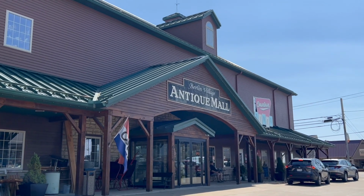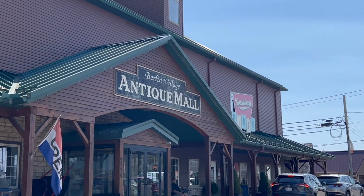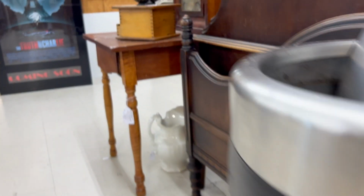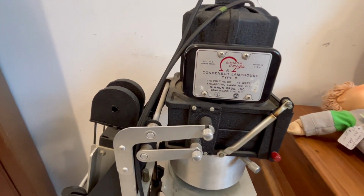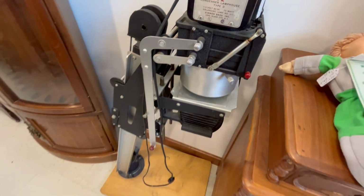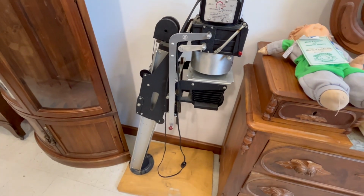The last stop of the day is the Berlin Village Antique Mall. Two stories with many vendors. Right away we see a movie house marquee sign. Nice. Here's a Simon or Simone Amiga photo enlarger. Pretty cool.